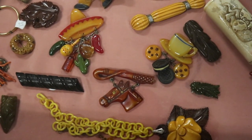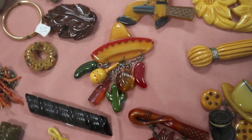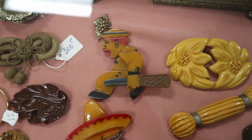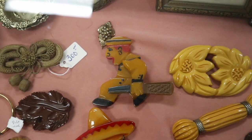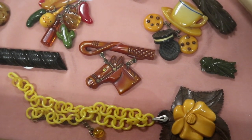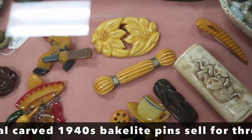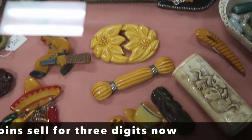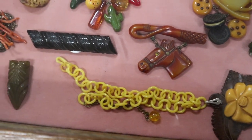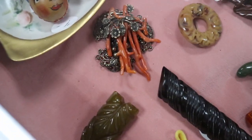Look at these cute Bakelite pins. The hat with all the things hanging below. This one's really good because it's got the, I think he's supposed to be a sailor. That's Second World War. And then the horse head. These are all likely to be in the $150 to $200 range and up. The older original Bakelite can still be rather expensive, although the prices have come down a lot in the last 10 or 15 years. And then this is interesting, the way they used the coral.